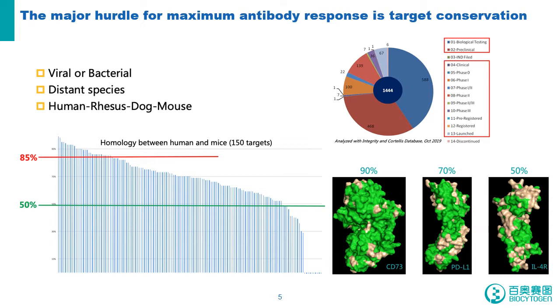Besides that, we also consider how to generate high quality binders. What we are talking about is about 1,400 extracellular genes which have druggable potential. We picked about 150 genes from this list, and then we compared the mouse and human gene sequences, and we made this chart about their homology between mouse and human. We found many of these targets are highly conserved between mouse and human. This is further illustrated here using CD73 as an example. This protein is a very interesting target, but it has 90% homology between mouse and human. We colored all the identical residues green. You can see all the surface areas are almost colored green. Only a few residues are not identical between mouse and human.